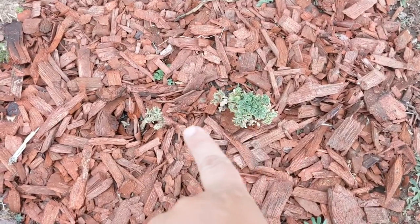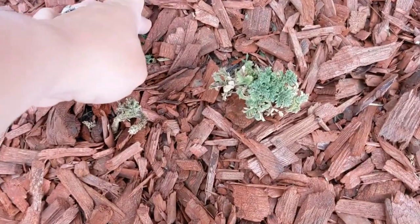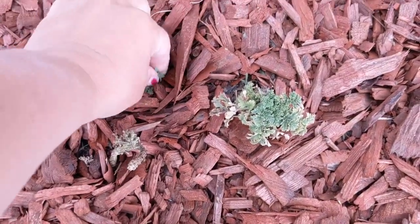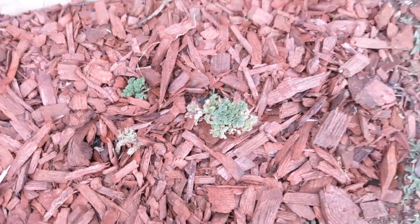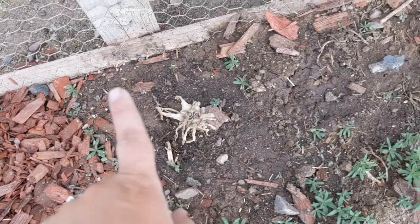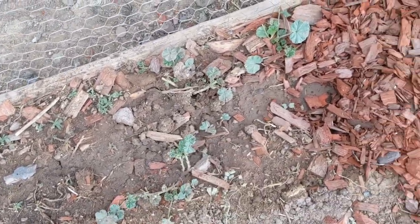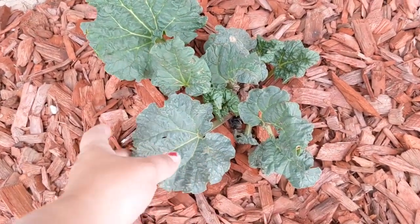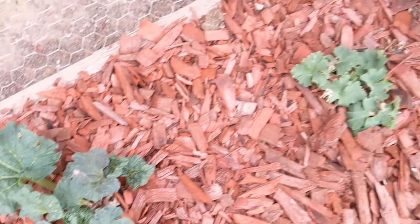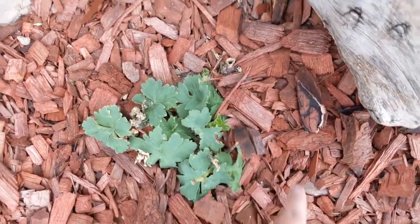Right here is feverfew. It's making a comeback and I mulched it, so I think it's gonna do much better. That's a weed. But there's the feverfew right there. And I think the foxglove died, but I did put some squash here because I had nothing there. Look at this rhubarb. It really, really came back after replanting it over here. This is delphinium, and it's also coming back nicely.